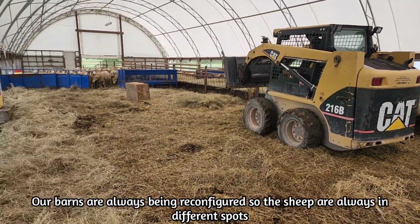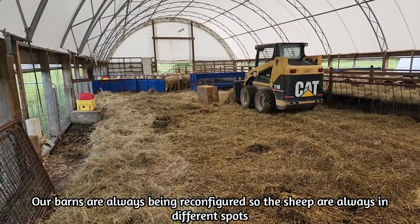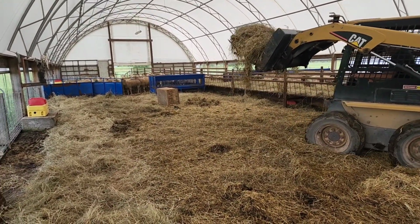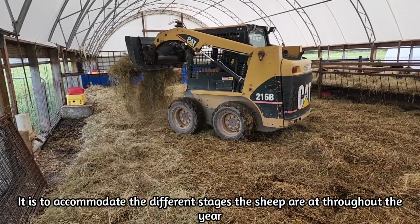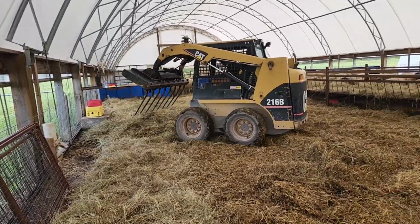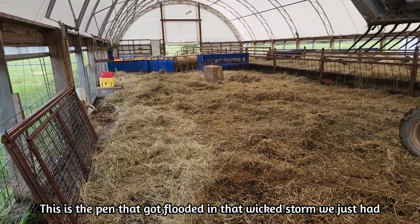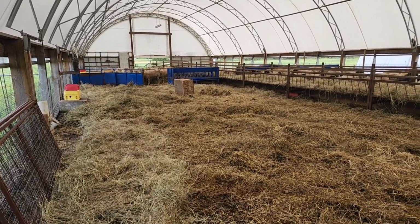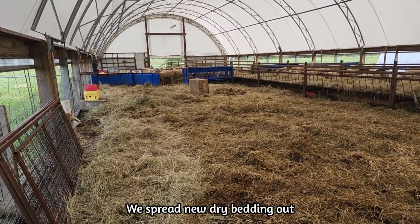I think I've said before that if you come to our farm, the sheep will never be in the same place twice. It's because we always are reconfiguring the barns to have it set up for the different things that are happening at different times of the year. So this is the pen where we were sorting out our show sheep yesterday that was getting attacked by that vicious rain, wind, storm, tornado thing yesterday. And so we spread a whole bunch of bedding across the floor because it was really wet in here.